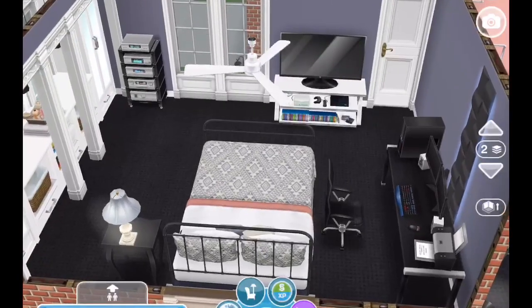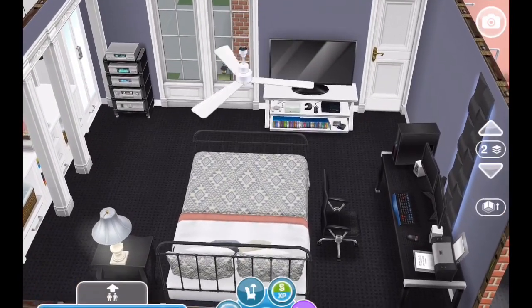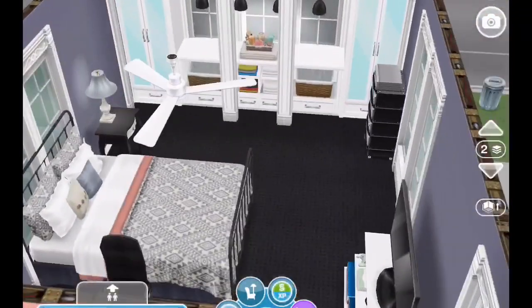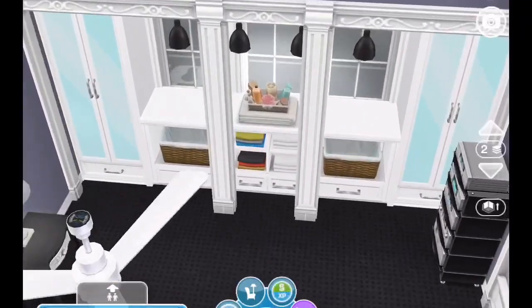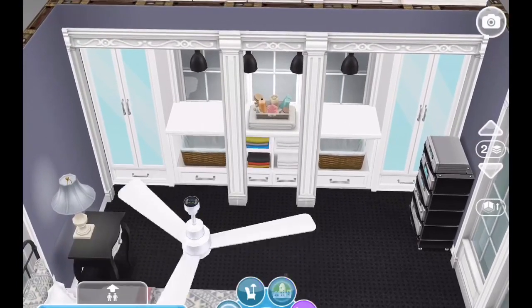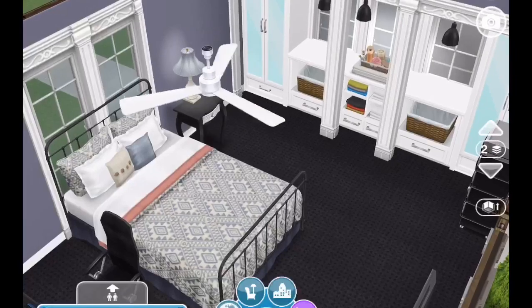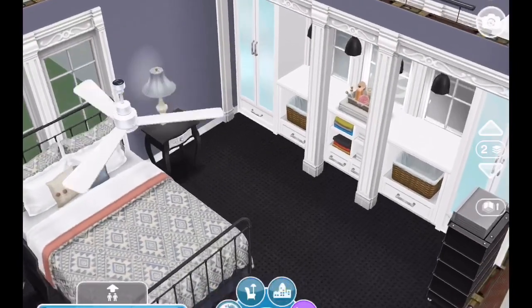So this is the first of the teenage girls' rooms. I wanted to make them very different because I wanted it to look like they had different personalities and tastes. But they do have closets that are kind of alike. I've used the black light fixture again, and you can see what I've done with that closet unit and those French doorways, and I just love it.